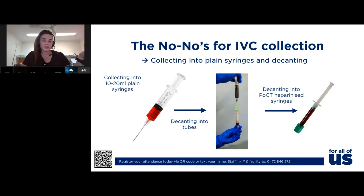The reason we're so against it in point of care is because it only takes 10 seconds before the blood in a plain syringe without that heparin starts to form microclot. Our devices are incredibly sensitive to those microclots, and it's where we are seeing issues in the results. We do start to see some erroneous results. We see the machines kick off results, they won't run samples, things like that. A lot of it is down to microclot, from us collecting into these plain syringes.